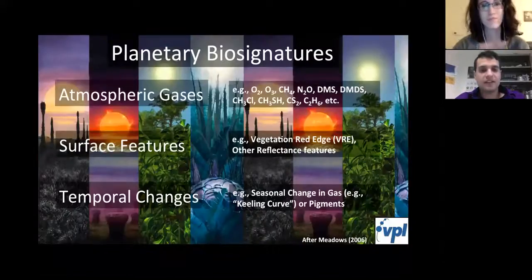Okay, and then besides oxygen, there are other gases that we might look for. I've listed some here: sulfur compounds, methyl chloride, methyl mercaptan, ethane. These are some biosignature gases that may be seen. Some of them seen alone might not be quite evidence for life, but seen with other things might be evidence, and some alone would be very intriguing. So this is just to say that there are many different gases besides oxygen we might look for.